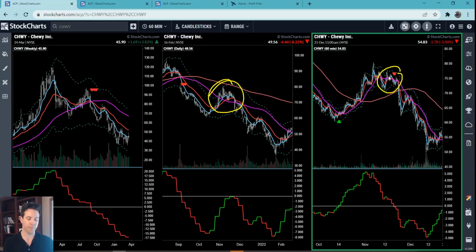So when I showed you earlier, Chewy was a pullback into support and it moved up. Here's a pullback that actually just doesn't work. It's a weak pullback and it's just going to roll over and keep going lower. So you can see price goes up, up, up, up, up, finally breaks, pulls back, and then it tries to go up. And this might be where some of us traders try to go long. And what happens? It just doesn't work.